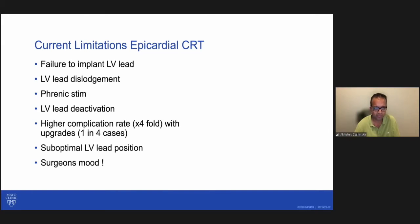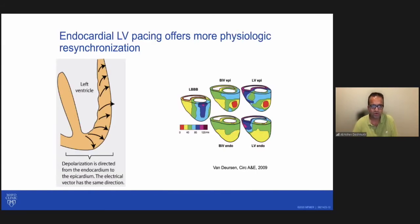Now, we know that endocardial LV pacing offers slightly more physiological resynchronization, because the depolarization is directed from the endocardium to the epicardium, compared to CS pacing, or a lead in the coronary sinus, where the activation goes from epicardium to endocardium. And that's why there is a lot of interest now in conduction system pacing.